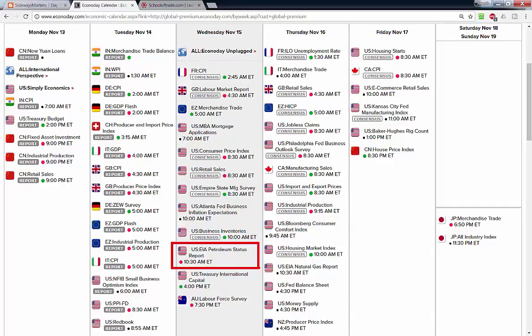The second thing I want to remind you is that every afternoon I publish my API support and resistance levels for the following day. You can find those here on the blog. I'll put them below the video tonight, so make sure you scroll down. There's a link that says click here to read more. I'm going to publish those support and resistance levels for you to use for tomorrow.